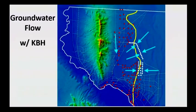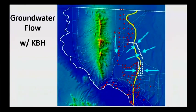So basically what happens now is that instead of having the flow moving from the east to the west, a trough has been created and we're intercepting that water in these wells, which provides the ability of the wells on the western side, those red dots, to maintain their fresh status.